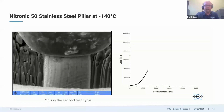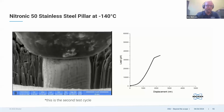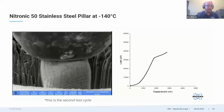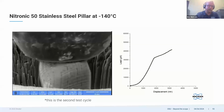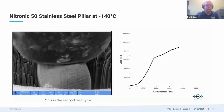And so what you'll see during this video is we're in the linear elastic portion now, and then it'll turn over, get into the plastic region, and we'll see a lot of nice ductile flow happening on these slip steps that are parallel oriented across the center of the pillar. I did note that you do see some slip steps already because this is the second test cycle. The first one is just not as exciting. So in the interest of time, I just wanted to show the second test cycle where we get a lot of plasticity out of this pillar.